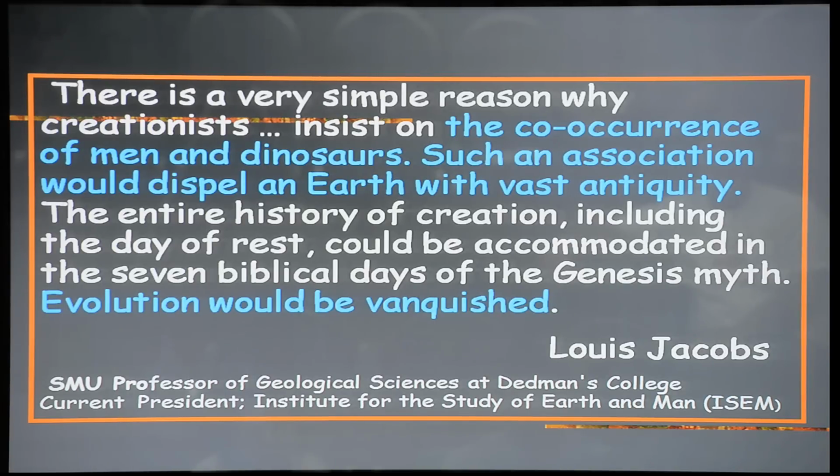Now, let me get just slightly off track. Louis Jacobs is a professor at SMU. SMU is Southern Methodist University. That's John Wesley University. I wonder what John Wesley would say if he knew that an atheist is running whole sections of a university that was proclaiming the book of Genesis and the Savior throughout the Methodist history. What would he say, knowing that they had allowed atheists to run rampant in his university? It's not just Wesley, it's Yale, Harvard.